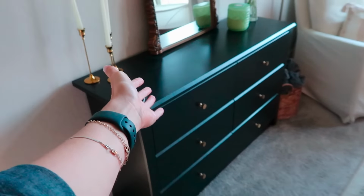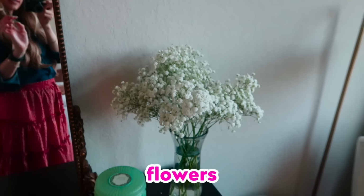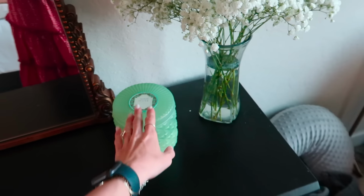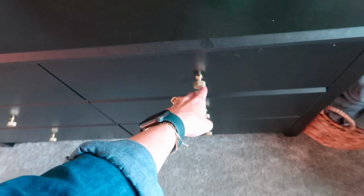Excited. Okay, let's go. So this is our beautiful bedroom. I love it. Let me show you guys around. So first things first, you walk in, here is a little dresser with my phone on it. We have some lovely little candles, a cute little mirror, some beautiful little flowers that Chase got me the other day, a lovely candle that smells so good. So that's our little dresser area. And yes, I did switch out these little knobs, which is kind of fun.